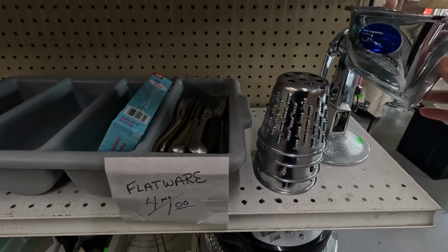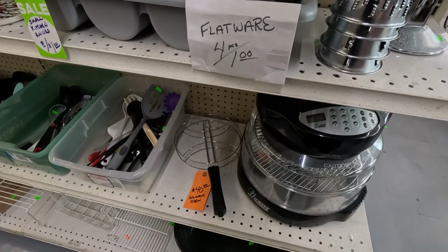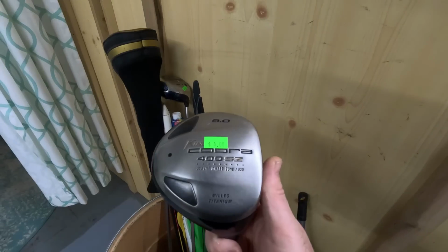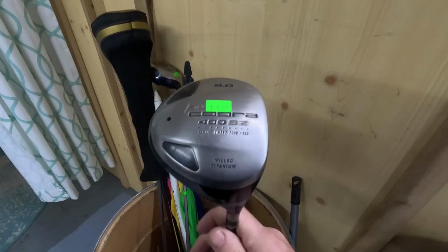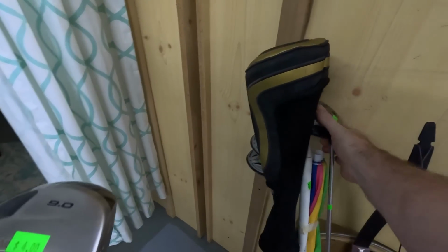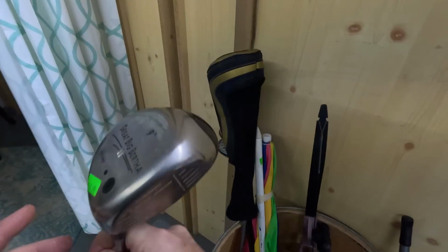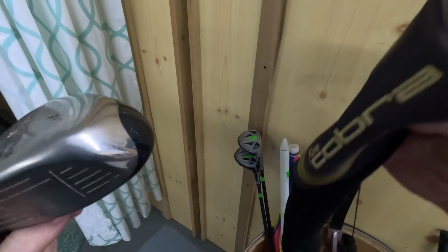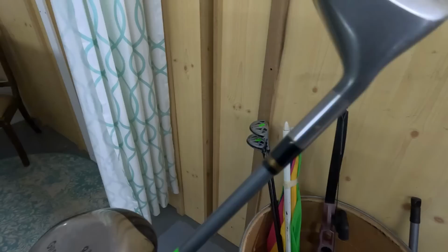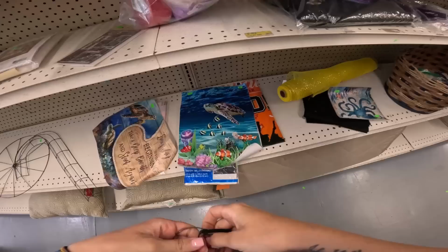That's the cheaper version of the one we just bought. New Wave, $40. That's a pretty good King Cobra 400 GZ for $4. I'll take that. Big Bertha 9 Callaway, $4. Take that. Looks like there's gonna be another King Cobra under that thing. Oh, that's super old. Yeah, that one's no good.